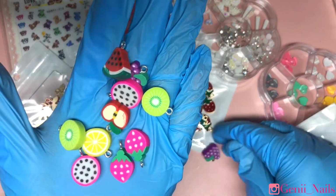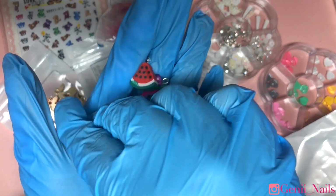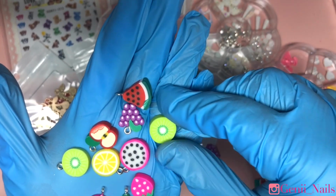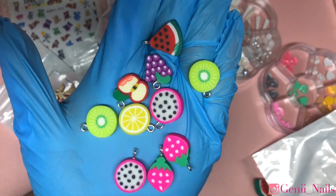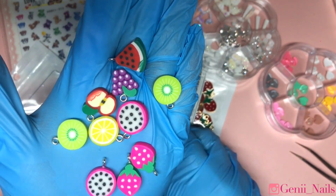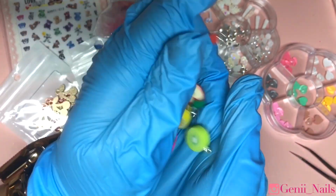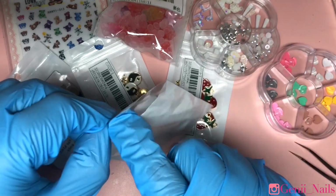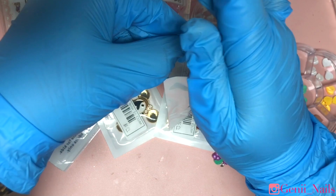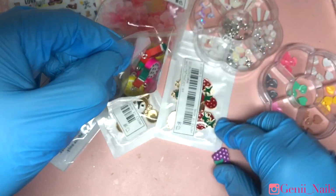So next we have some other dangling charms, and these you could also unscrew and put them on top of the nail, but I'll be using them as dangling charms. And these are just like some fruits. Like, let's say I do like a summer look or just like a fruit nail look. I think this would look really cute if I apply a little dangling charm on the pinky finger or something. So I definitely wanted to add these to my collection as well.